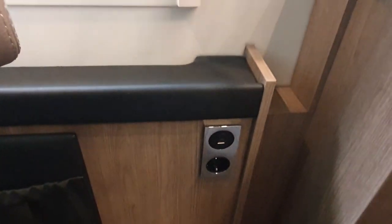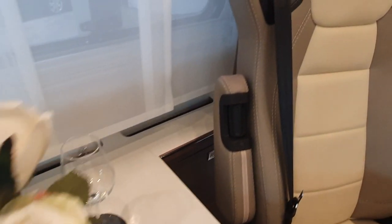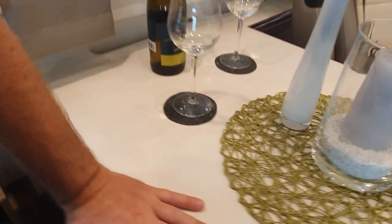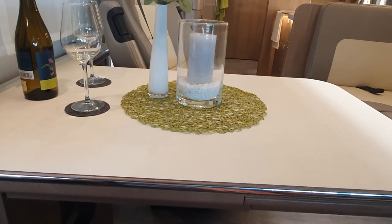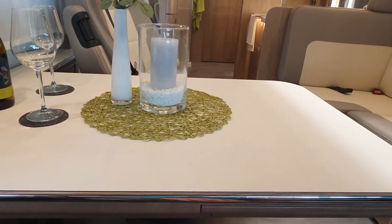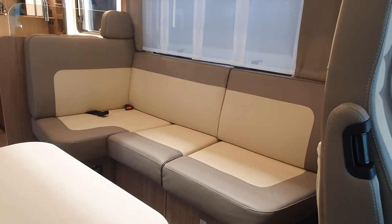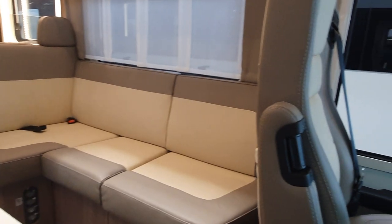I note down here, for example, there are USBs and shore power, and I would have them put in here as well, or maybe one of these pop-up things. That, I think, for working is just great. Would you need a long lounge like that? Well, you'd have to decide if that would be necessary or not.